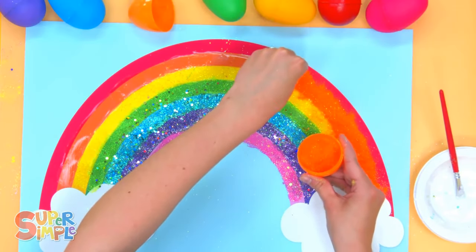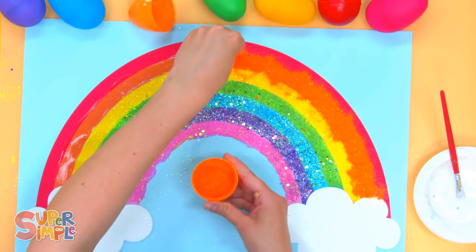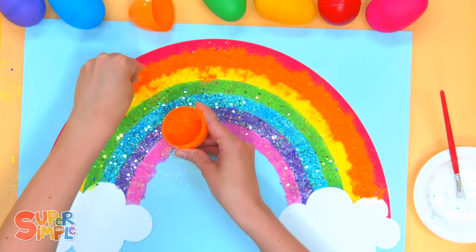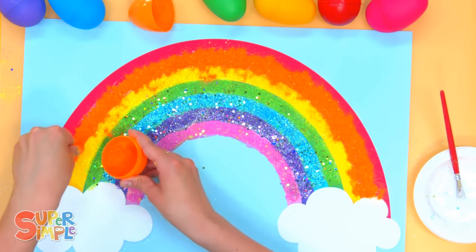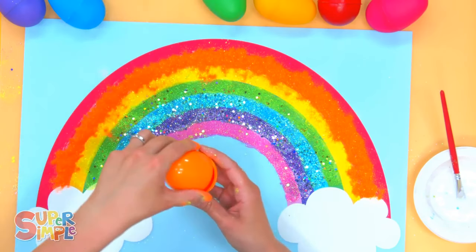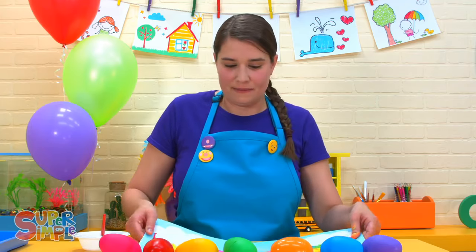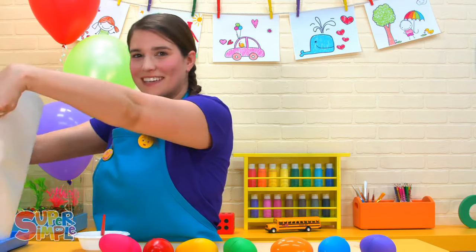All the sparkles around like this. All the way over the top of the rainbow. Rainbows are such a beautiful thing. They come out after it rains sometimes and the sun comes out. You can see rainbows in the sky. Okay. Got our orange glitter. Ray likes to eat oranges. Jack loves orange popsicles. Orange is a yummy flavor. Okay, let's shake it out. Give it a shake, shake, shake, shake, shake. Shake, shake, shake.